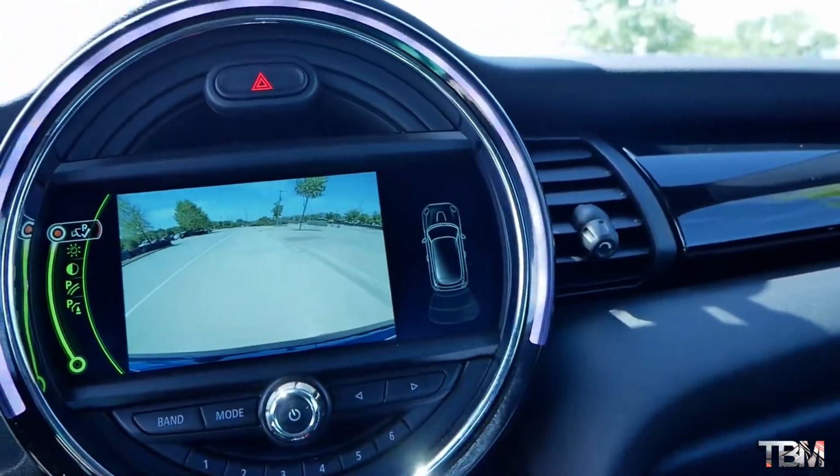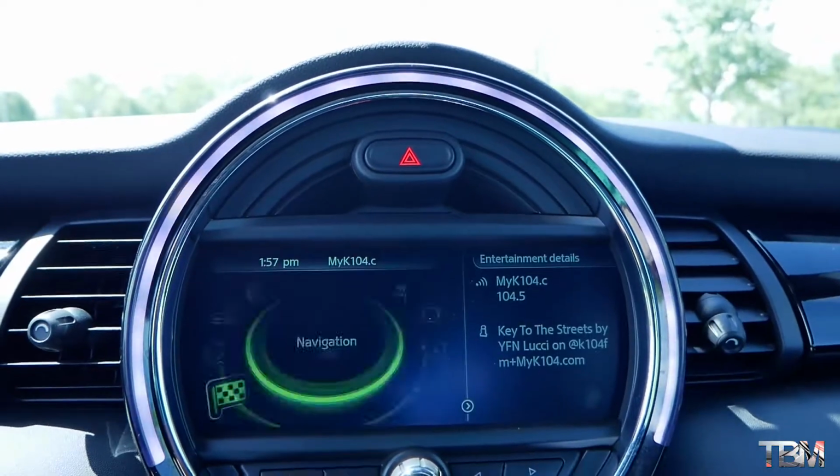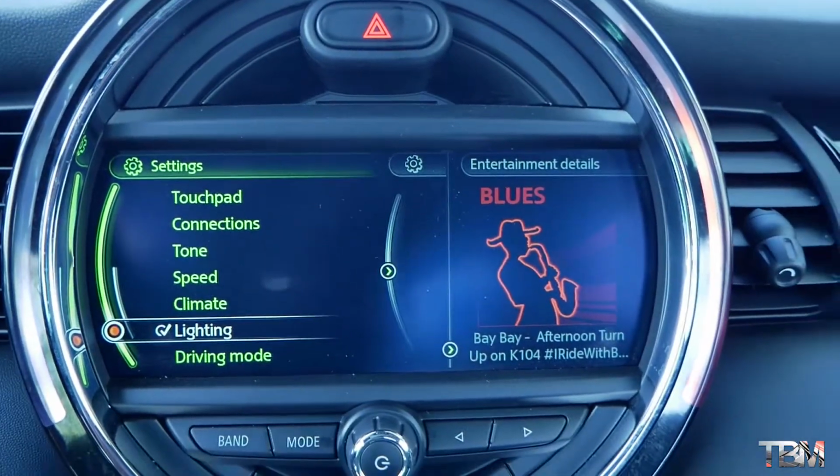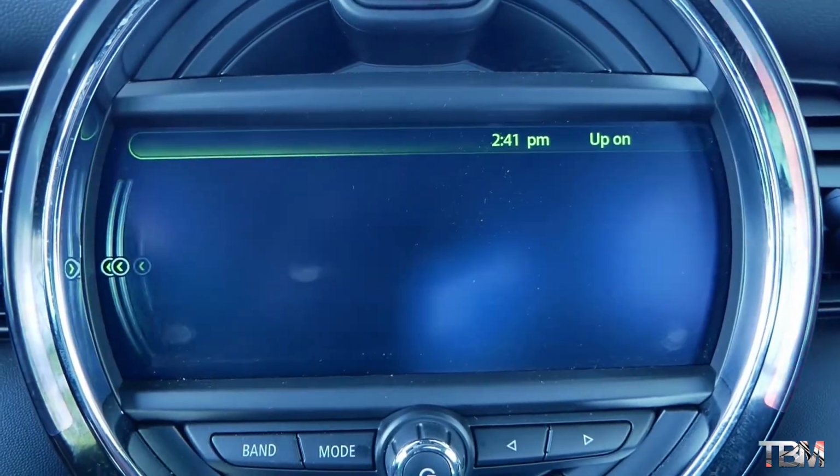This huge, beautiful display right here has the satellite navigation. You can hook up your phone to it. It has Bluetooth and whatnot. One thing that's cool about the display is, let's just say I go to radio, for example, and I'm just playing with the buttons or adjusting the volume. This LCD display right across here, it moves. The lighting is almost organic, it just responds to whatever you're doing.